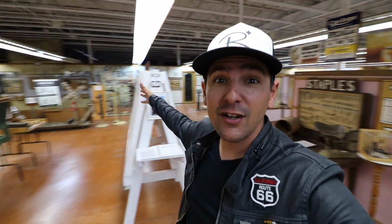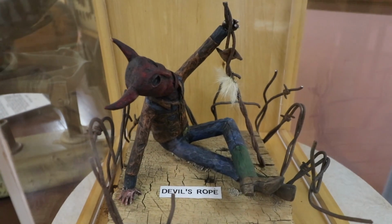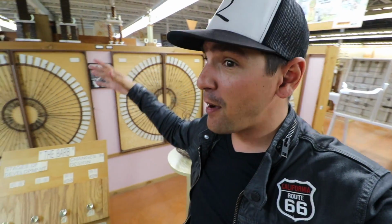Look at the sheer amount of stuff in this museum. Turns out the Devil's Rope is a deep subject. It's a giant warehouse full of barbed wire. Wow, I'm starting to get the point.